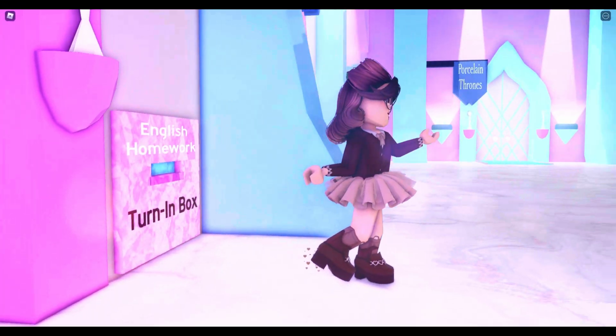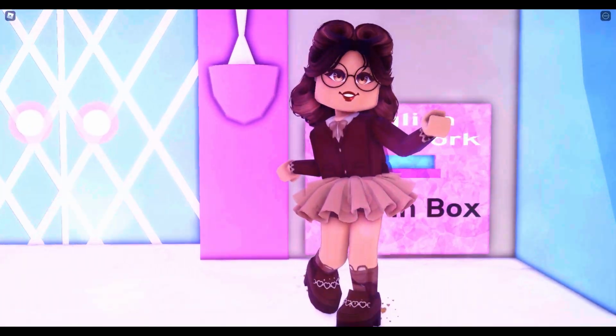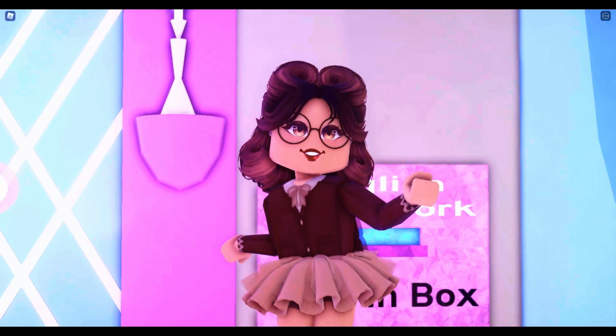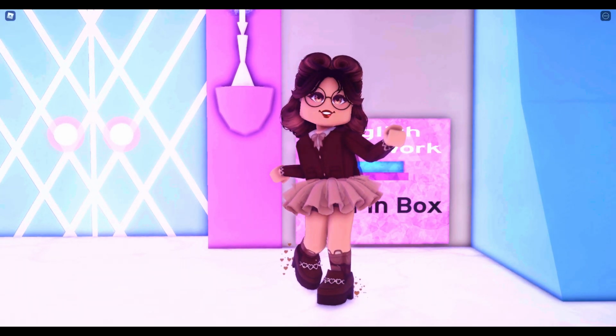Okay, so the first look I did was an English teacher look. She almost has the student uniform, but it's more teacherized. It's more plain and less expressive because teachers are supposed to be kind of in uniform. The glasses and the loafers though are something that I also put in other preppy outfits. I really like how this turned out. It's really cute, with English vibes.